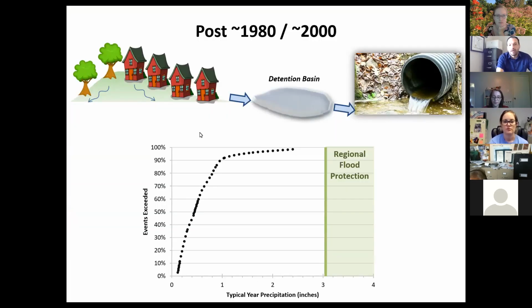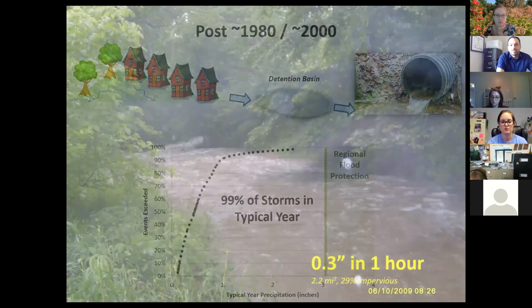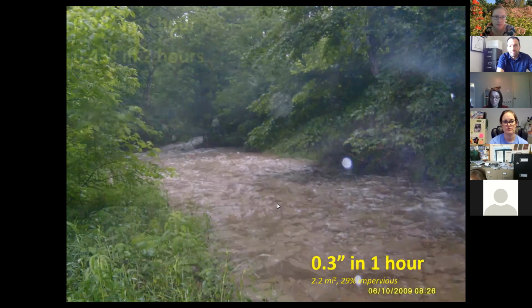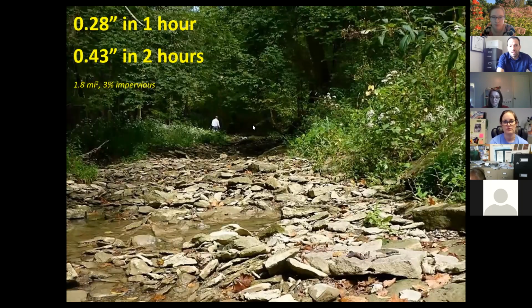And so, for 99% of the storms of a typical year, you have very little attenuating effect because you're not close to that 2-year rainfall volume. And so these smaller events, say 0.3 inches in an hour, basically blow right through our detention basins, at least our conventional flood control basins, and you can get these raging river conditions on a very, very low rainfall event. Whereas an undeveloped reference channel, similar rainfall, this is what you see.